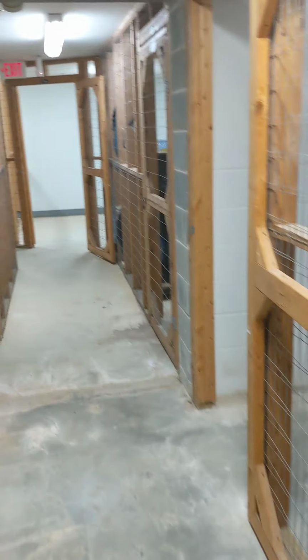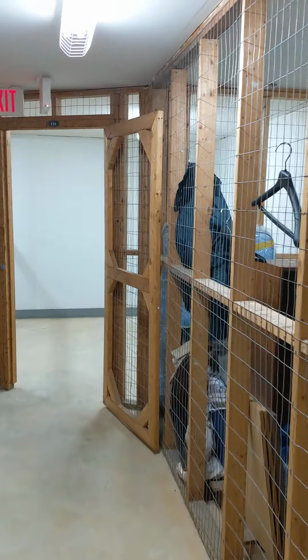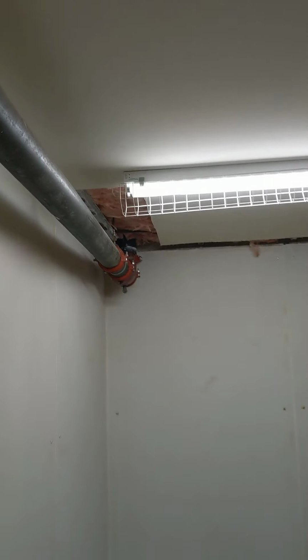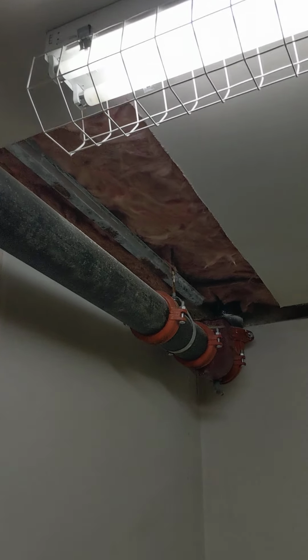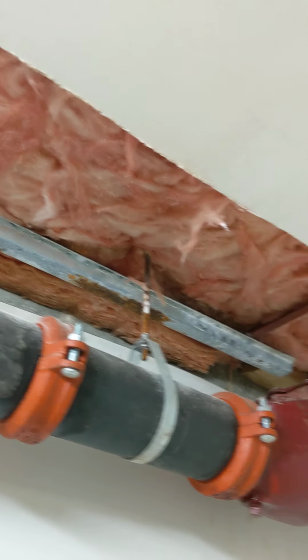And I'll show you guys a spot of the efflorescence on the concrete block walls. Guess we'll back up here and show you this demo that's done too. Some more drywall that was taken out. And again, those metal framing studs that the drywall mounts to are all rusted.